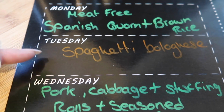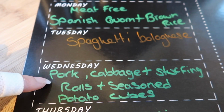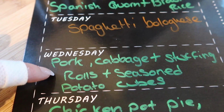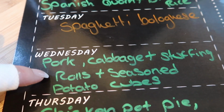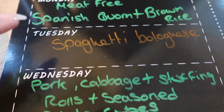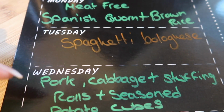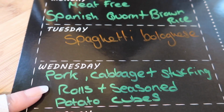Tuesday and Wednesday I've got the wrong way around, but Tuesday is actually going to be the pork, red cabbage and stuffing rolls, and I'm going to make some seasoned potato cubes. Basically just chop up some potatoes into little cubes, season them, and pop them in the air fryer. And then on Wednesday we'll have spaghetti bolognese, and I'm just going to flip the two so that the pork gets used up on the Tuesday rather than the Wednesday.